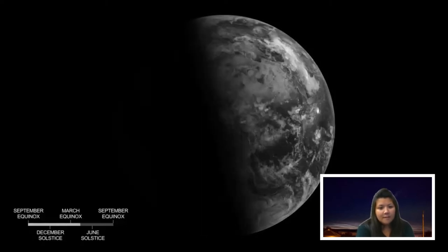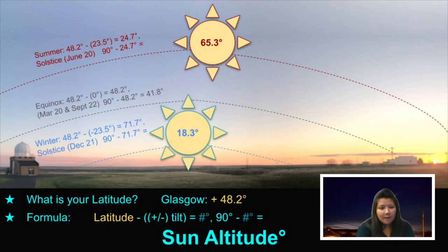You may have noticed that the sun is up longer in summer. This image is not to scale, but this will give you an idea of what I mean by sun's altitude. The higher altitude also means that the sun is above the horizon for longer periods, and the sunrise and sunset locations are different for each season. Have you ever wondered how much higher the sun angle or altitude is in the summer versus the winter where you live?